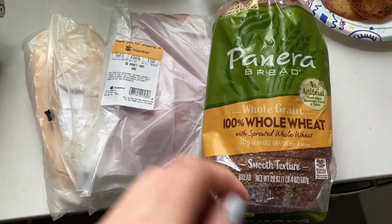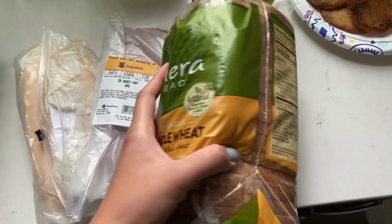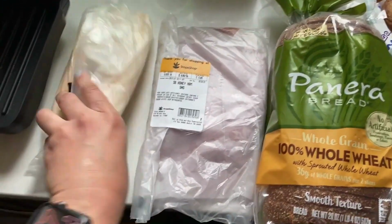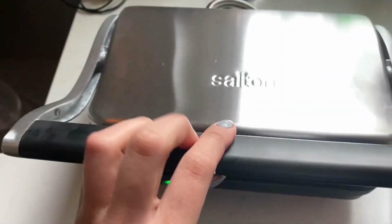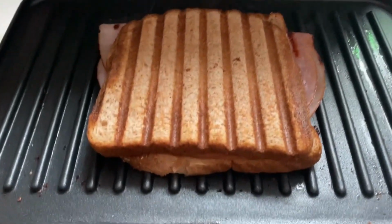So this is my breakfast, guys. I want my breakfast to be high in fiber. It keeps me full for hours, and I press just the whole wheat bread with ham and cheese. And I'm gonna bring it to the car and eat it while driving. So I just press it, and it's very easy to do, and it keeps me full for hours.